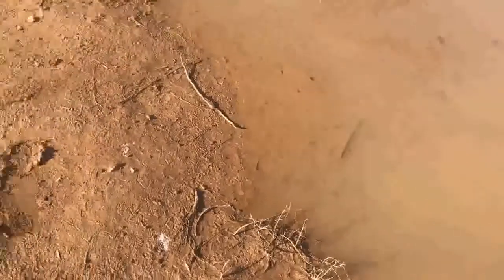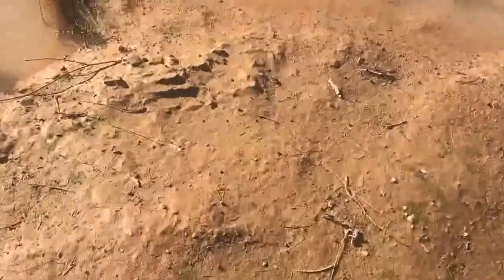See if I can get a close enough shot here for you without falling in. Come on, little ones. Well, they're shy. They don't want to show themselves.